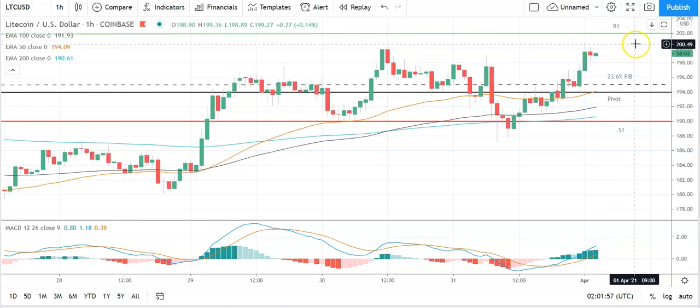In the event of an extended rally, should see Litecoin test resistance at 210 before any pullback. Second major resistance level sits at 206. A fall through the 23.6% fib and the pivot at 194 will bring the first major support level at 190 into play. Barring an extended sell-off on the day, Litecoin should stay clear of sub-180s. Second major support level at 183 should limit any downside.